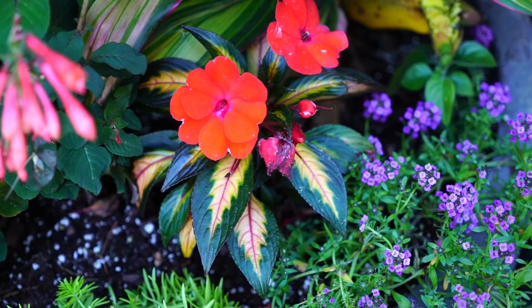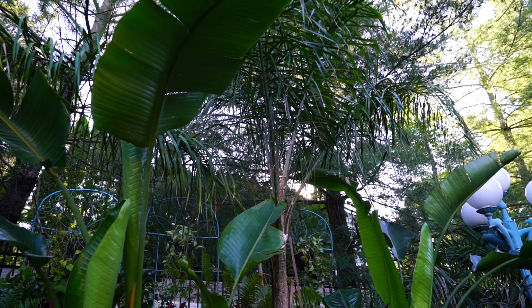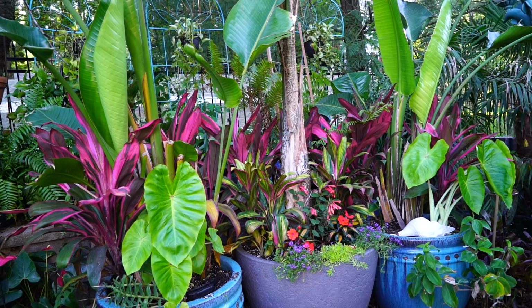Now, I'm not done with this area by any means, just kind of getting started and sort of tucking things in and playing around with them as I feel like it. But for the most part, I really like the direction this is going.